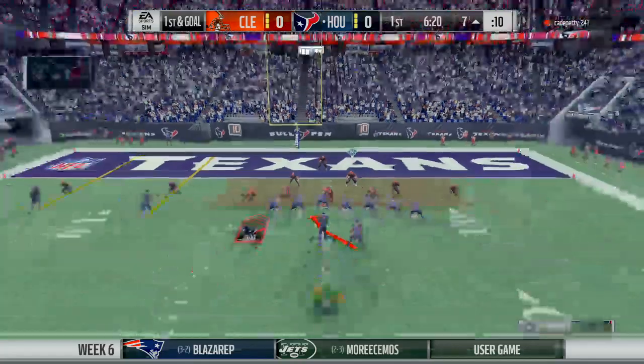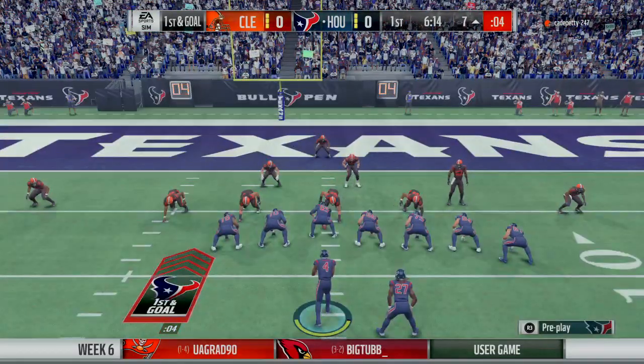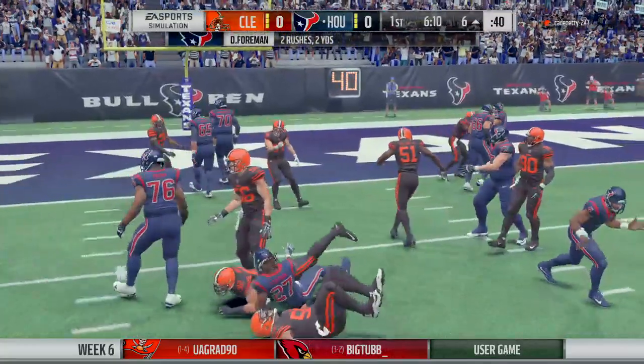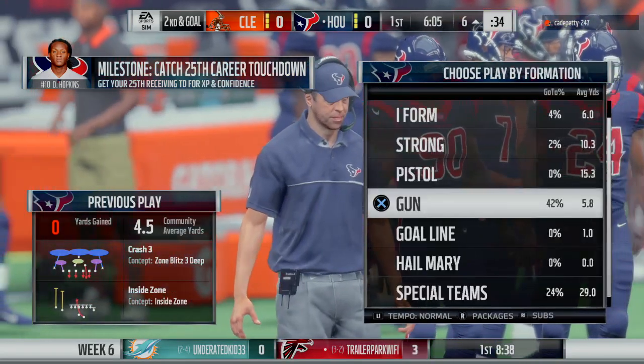Come on, let's go. Grand 38. The play clock's running down. They'll run it now out of the gun. And he stopped immediately there. No gain on the play that time, and it sets up 2nd and goal.